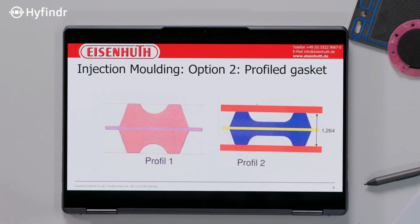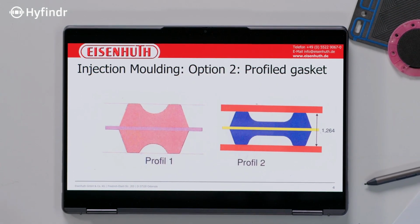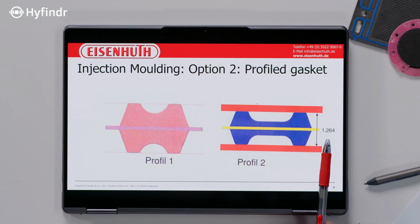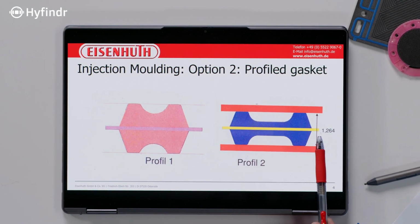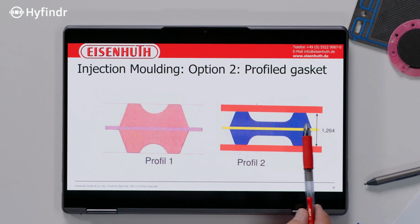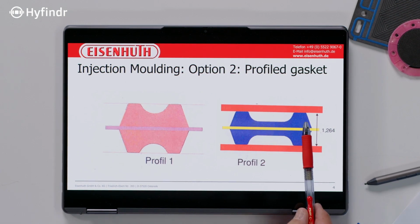And the other option, if we look now at the next slide, is that we take a kind of profiled gasket. This is again a cut, so you must imagine that it is going all around with this shape. You see the dimension on the right side, it's very small, only 1.26 millimeters, and there's even a foil in between for better stability, which is also used in the community. However, we talk about 0.7 millimeters. And if we look also at the connection, here's a blue connection in the middle, that's not much, 0.3, 0.4 millimeters, which is enough.